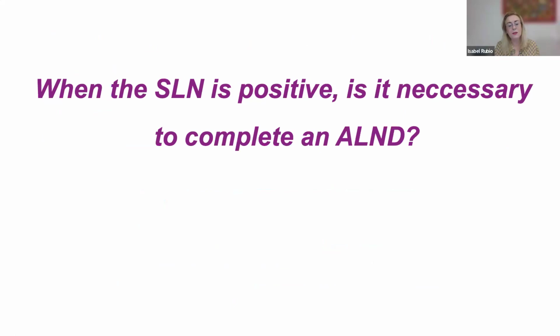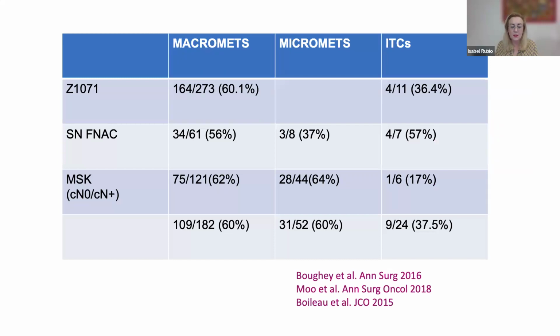And then the question comes, when the sentinel lymph node is positive, do we really need to complete an axillary lymph node dissection? And from the studies that we have seen before, the Z11 and the Canadian and data from Memorial, it has been shown that in macromets there is more than 50% chance of having additional positive non-sentinel nodes. But also when the node has a micromet, the chance of having additional positive nodes is high.